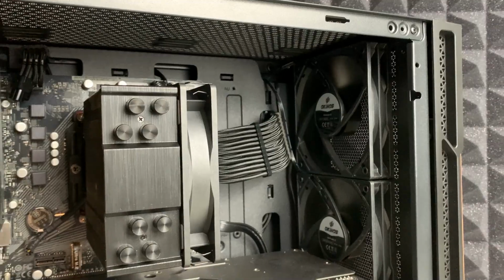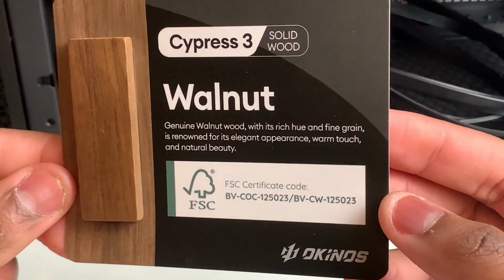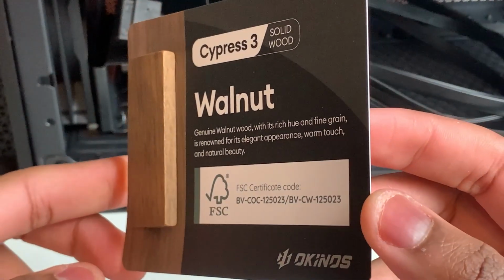The walnut wood on the front is real and certified, which is nice, unlike a cheap vinyl wrap or something like that other brands do. It makes the case actually feel more premium to me.